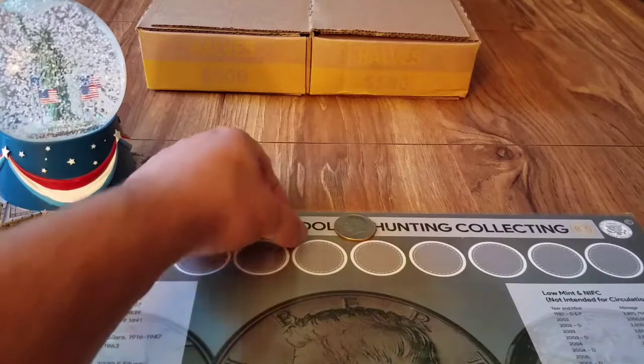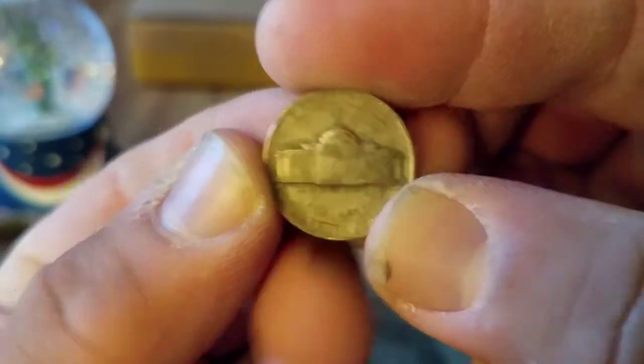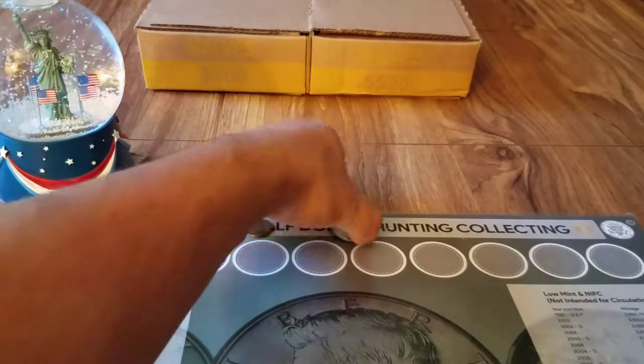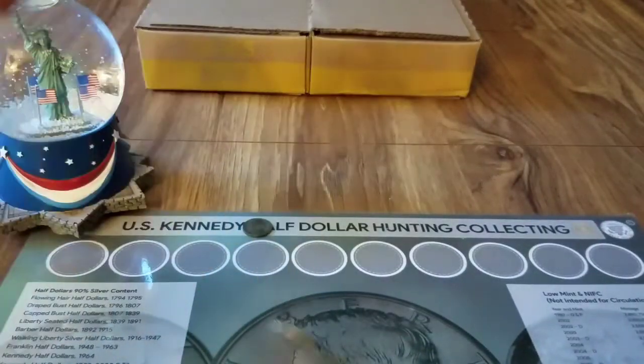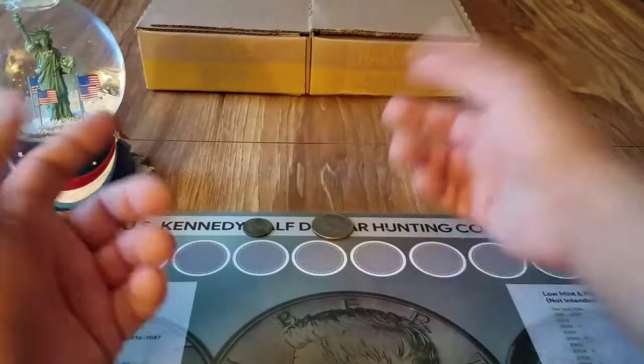A couple quick notes. I had to run a couple errands this morning before the bank opened, and in my pocket change I got a 1942P, 35% silver nickel, so that's awesome. And then I returned some of my boxes yesterday, not all of them, and I ended up getting a magic coin. So that's pretty neat. I haven't tried to open it yet. I'll try to do that after the video.